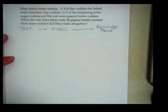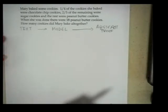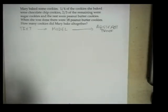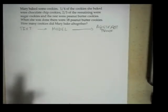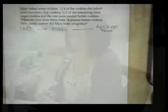Mary baked some cookies. A quarter of these cookies were chocolate chip cookies. 2/5 of the remaining were sugar cookies, and the rest were peanut butter cookies. When she was done, there were 18 peanut butter cookies. How many cookies did Mary bake altogether? So the purpose of that first run through, so I'm sure some of you have the answer already, but the purpose of that whole first read is to get the big picture. And now that we've got that big picture, we're going to walk in and take out some of the detail.